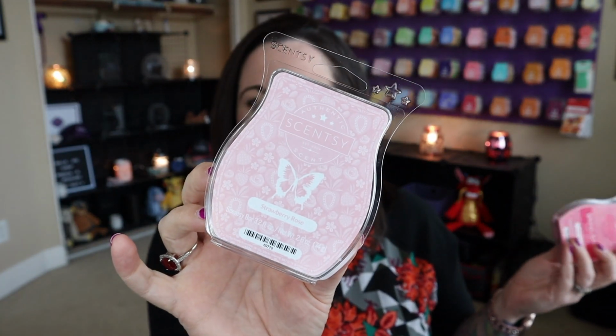I actually just ordered a couple of bars of Sugared Strawberry because I thought I had a few on hand to be able to do this mixture, but I didn't. So sad for me. But I do have several bars of Strawberry Rose. So I was like, you know what? I'm just gonna give this a try and see. To be totally honest, I thought that the Happy Birthday was going to overpower the Strawberry Rose, but it did not. These two married so well. And like I said, I do 1 cube of each in a warmer so that they can mix and mingle in the same warmer.